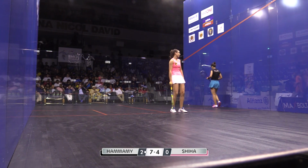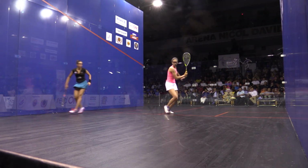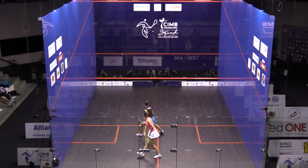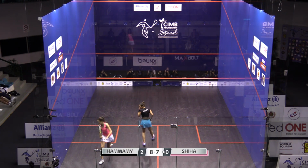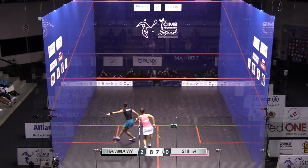You've got to make your opponent play one extra shot, and El Hammamy's extremely good at that. She uses her athleticism to get it, and then a bit high on it. Yeah, you've got to focus on concentrating on the job in hand, not the scoreline. Absolutely. All of those things that are always told to you, but so hard to actually do. Keep doing what you're doing.